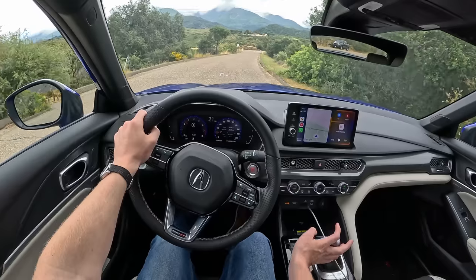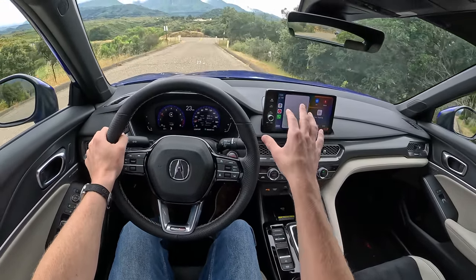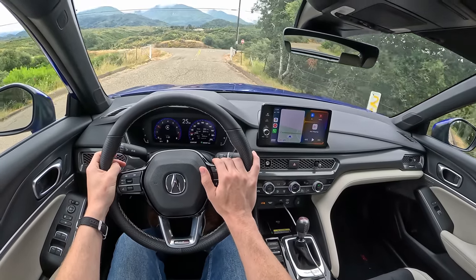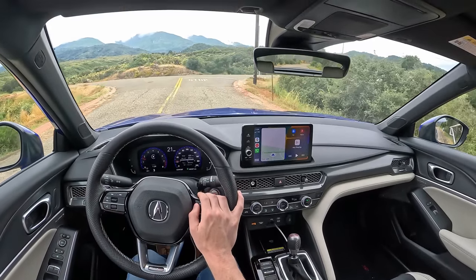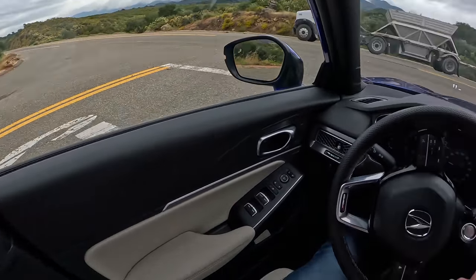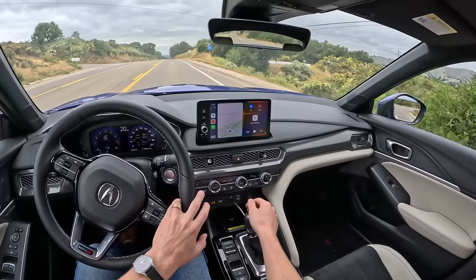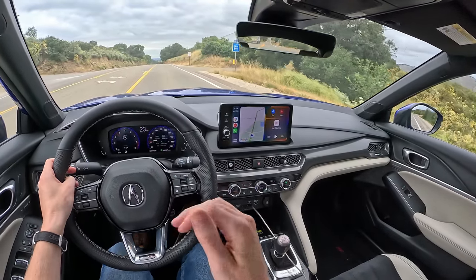10-inch digital gauge cluster, 5-inch head-up display, 9-inch infotainment screen in the center. I'm not impressed with the infotainment given that in other Acuras and even other Hondas like the Accord, you get a much more impressive system with navigation built in and a really intuitive Google system. This is a much more basic system here.